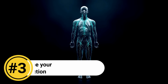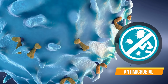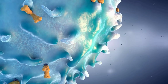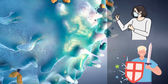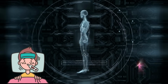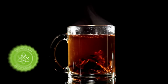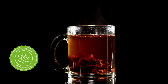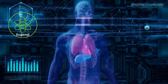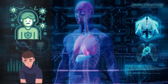Number 3. It can enhance your immune function. The antimicrobial properties of clove water work with your immune system to fight against harmful microorganisms like bacteria and viruses. This way, your body stands a better chance against many types of illnesses and infections. Not just that, but clove water is also rich in many antioxidants, especially eugenol.